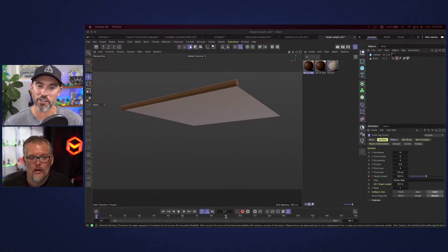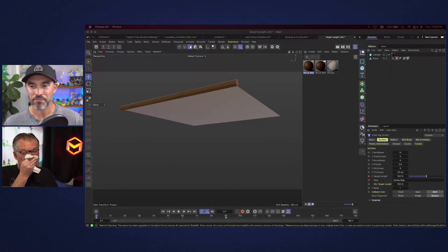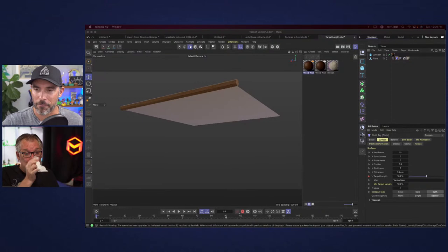That was the missing link there, and to be able to control with vertex maps. And again, since vertex maps are parametric now, it just adds this whole new way to work with soft bodies as well as any type of object inside of Cinema 4D without making things editable. Yep. Incredible.